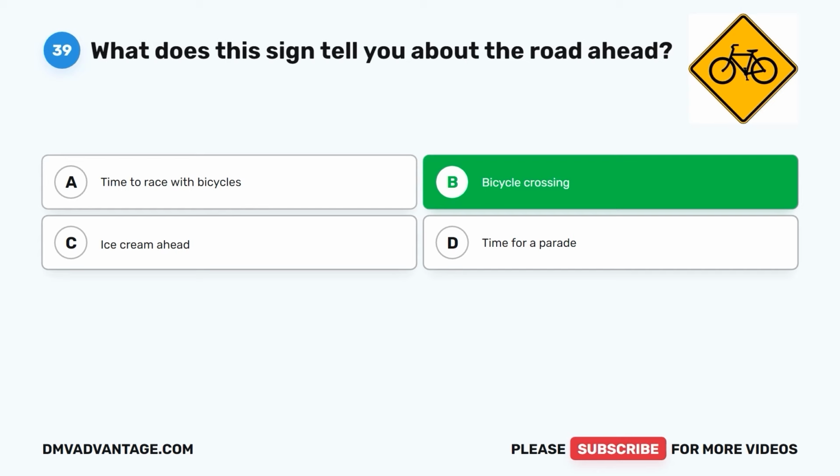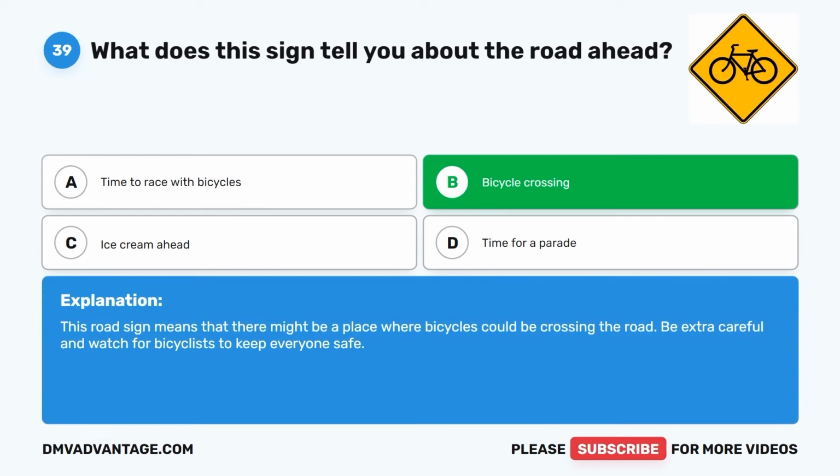The correct answer is B. Bicycle crossing. This road sign means that there might be a place where bicycles could be crossing the road. Be extra careful and watch for bicyclists to keep everyone safe.